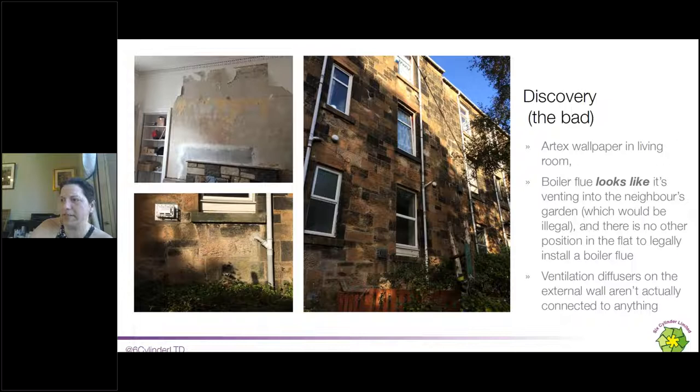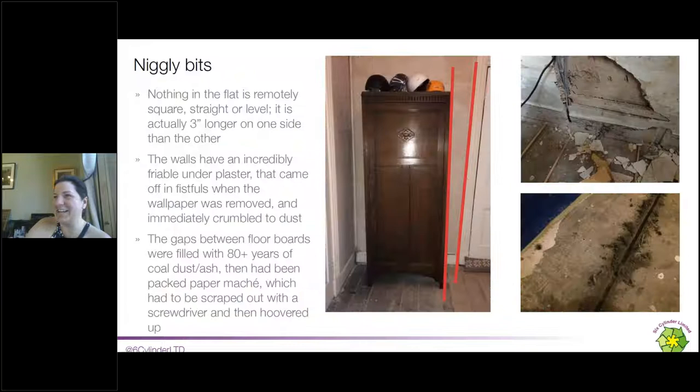The ventilation diffusers on the external wall aren't actually connected to anything, they're just glued onto the front of the building. So yeah, it's part of the fun of doing retrofit, you find out how many cowboy things were done before you got there. Niggly bits: nothing in the flat is square, straight, level. One side's 3 inches longer than the other.